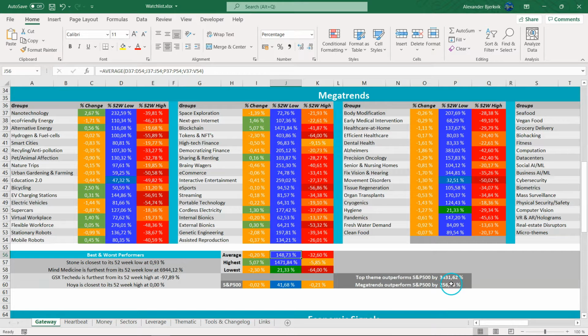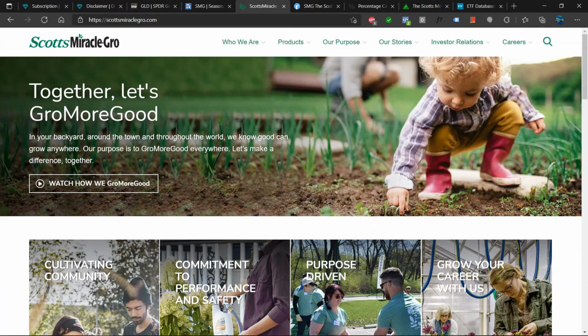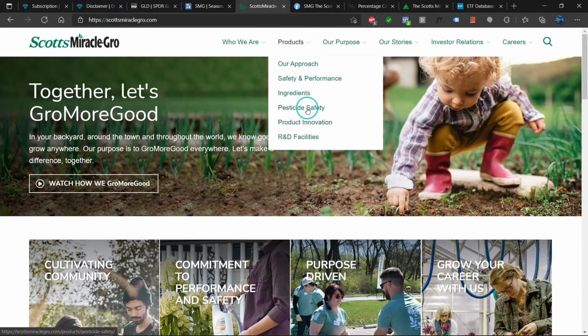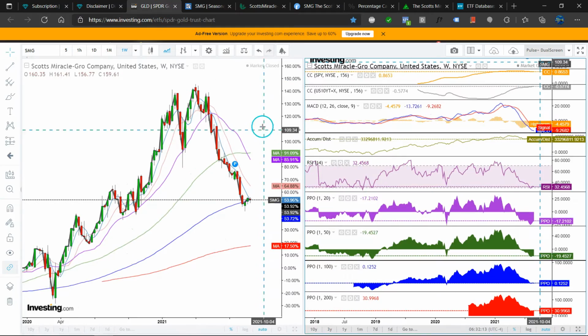So we have the company here under the Megatrends, and you can see that the performance is monstrous, on average outperforming the S&P 500. Urban gardening and farming is the theme I have put the company in. We have 11.55% here from the 52-week low, but we have been through a minus 37% pullback, which is pretty substantial. So here's the company. Here you can see their different products. It's relatively self-explanatory, so let's jump into the charts.